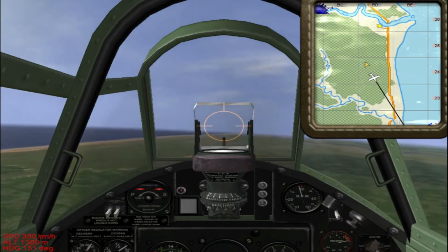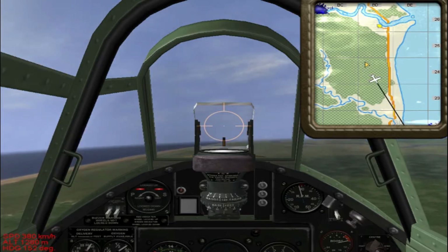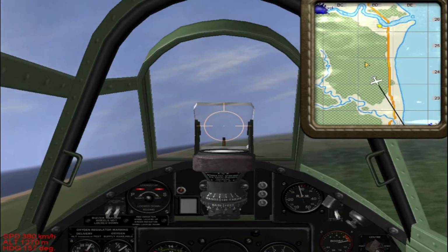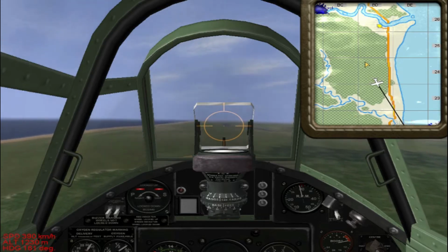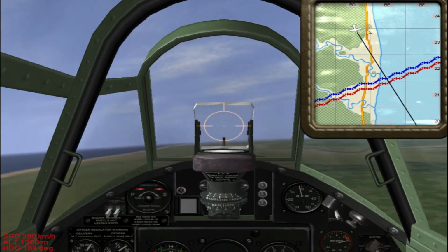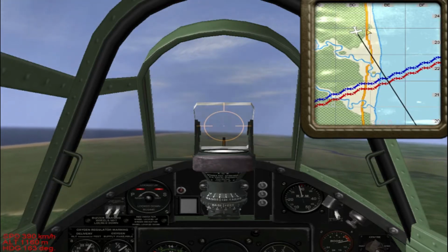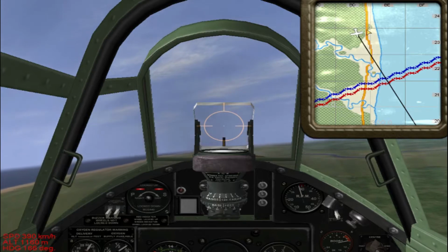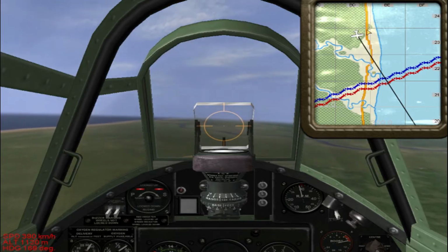Now, if the RAF only had Hurricanes, they could have continued to bring them off the production line at a faster rate. So, even though at the start of the battle they had 38 operational squadrons, the factories would have outstripped those losses, and the pilots' numbers would have gained strength. Where we'd have lost more pilots and aircraft, and the battle probably would have gone on longer, the result would have been the same. Britain would still have been able to defeat the Luftwaffe using just the Hurricane.